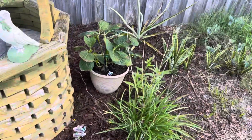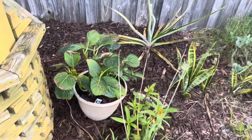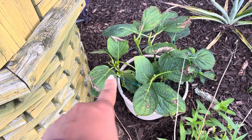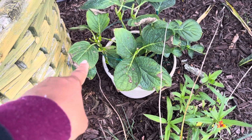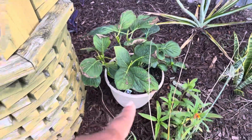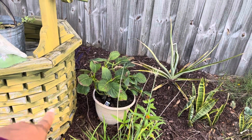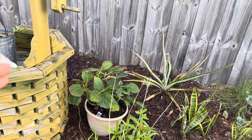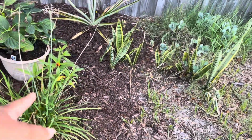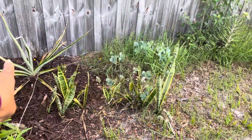My hydrangea, I think it likes this area. It's already spent its blossoms, so I cut those all off, and if you look between the leaves, it's got new leaves coming up. So I think I'm going to put that one in the ground right here. It gets a lot of protection from all of the west sun. I have another milkweed, some society garlic, and then all of this was already here.